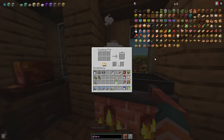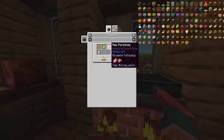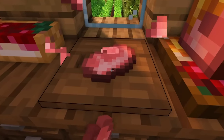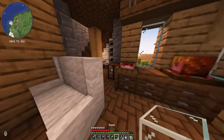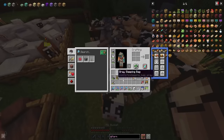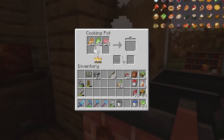And the last thing I want to make, just because it seems a little bit different, is some pumpkin soup, which means I need some bacon, some cabbages, and some pumpkin. So we do our usual, chop up some pumpkin, chop up some bacon, and then we pop some pumpkin in, some bacon in, and cabbages in. Now I need milk. And to make this slightly quicker, I'm just gonna grab some more glass bottles, and then we can head down to our cows, which I can just bucket to make some glasses of milk. And then in here, we pop that.